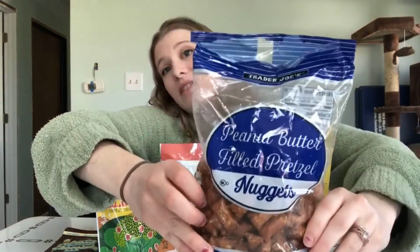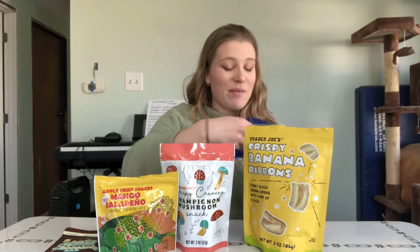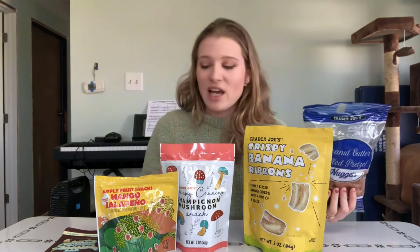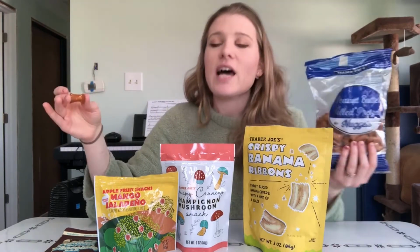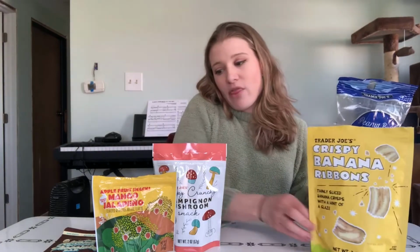My husband also ripped into this bag quite heavily, but they are amazing. I love these. They're one of my favorite snacks, probably of all time. Even when I was younger, I loved these, and I was so excited that the Trader Joe's version is actually vegan. So I'm gonna talk about those first.